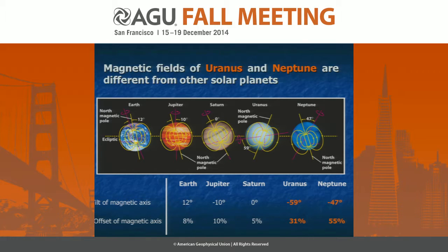So as you know, many solar planets have a magnetic field. In the case of the Earth, Jupiter, and Saturn, the magnetic axes are not so inclined from the rotation axis, while the magnetic axes of Uranus and Neptune are significantly inclined from the rotation axis. Moreover, this axis is offset from the center of the planets. So the morphology of the magnetic field of Uranus and Neptune are very different from the other planets.